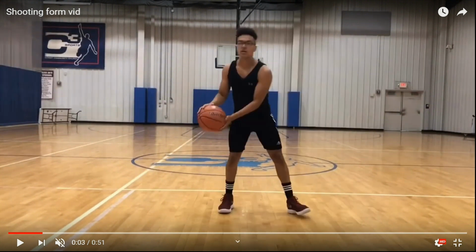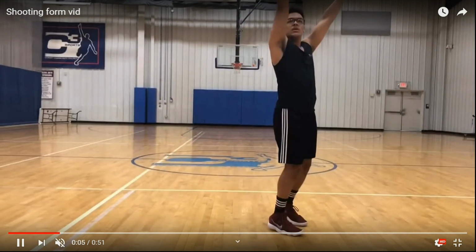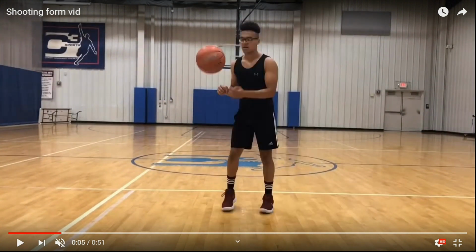Now you'll notice that my hips pretty much mirror my feet. So my feet are turned a little bit, my hips are also going to be turned a little bit. When my feet swing at the end, my hips are also going to at the same time. Boom, right there. Alright, so hips kind of follow what the feet do, so you want to make sure that you have your feet set correctly so that the rest of your body follows along.